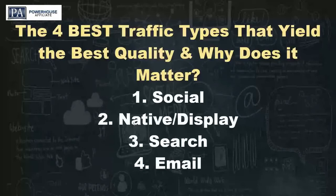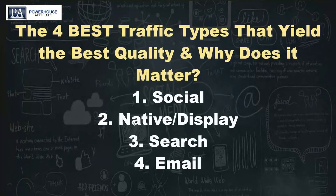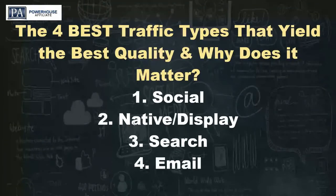Three, we have search traffic. I use a lot of search traffic. This is Google and Bing. So if people search something in Google, then your advertorial or your quiz or your listicle can be in the search results. If somebody is looking for ways to save money, you can have your ad that says 12 ways to save money, and then you send them to a listicle with 12 lead gen offers. That appears to be an article, but really it's your affiliate landing page.